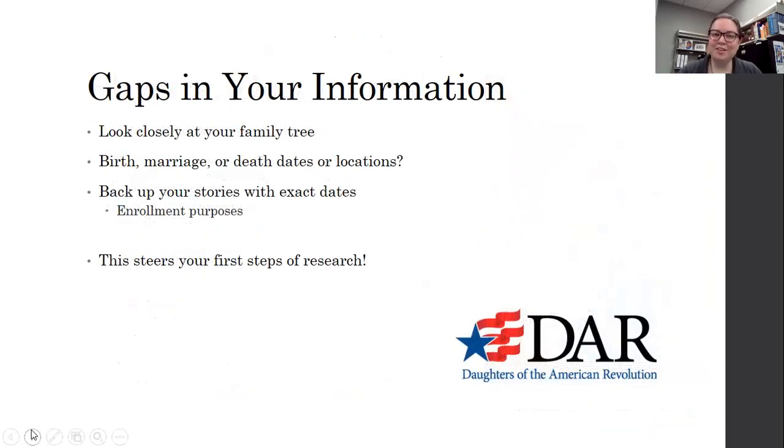Okay, so start looking at your family tree, between the information that you have found and the information that your family members have. All that information, you're going to start seeing gaps in your information. Do you need dates of those important events? Do you need the locations? Do you need to back up those awesome stories with exact dates and information? That's going to be where you start looking for your first steps of your research. Those holes are the exact things you're going to want to fill in first.